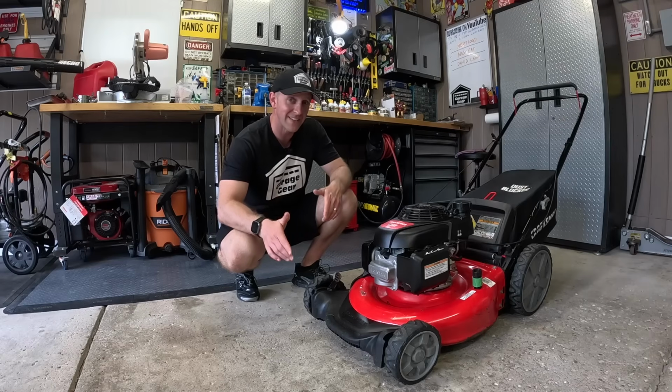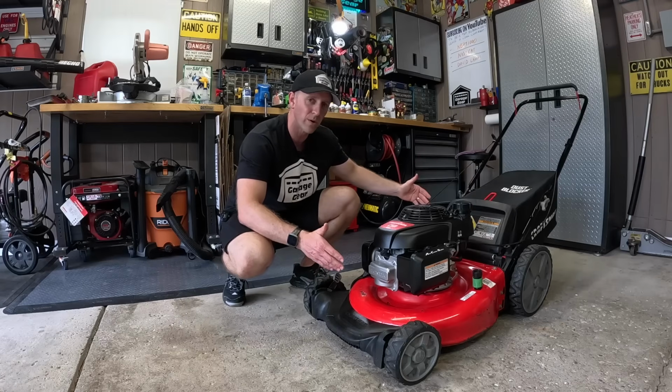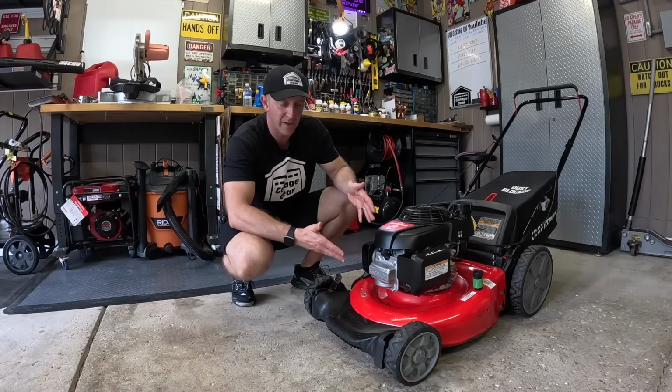Now it's time for the next phase, the inspection. I've got this down to a system, and I can usually check over the whole mower in just a couple of minutes. And if you already did your research, like I mentioned earlier, then you probably know what to expect when it comes time for the inspection.